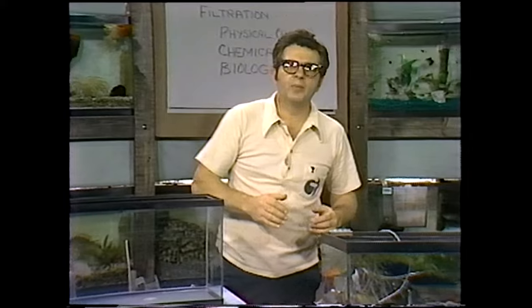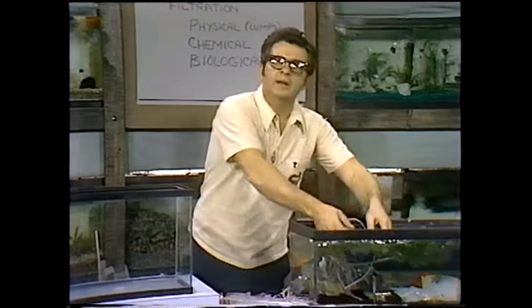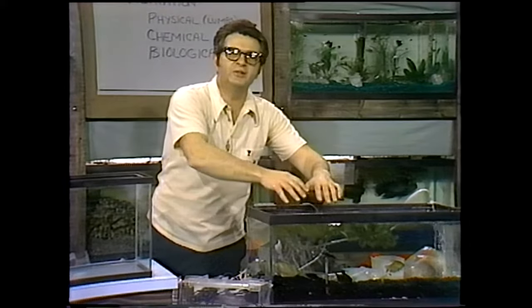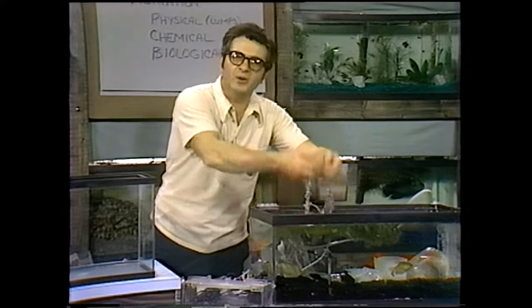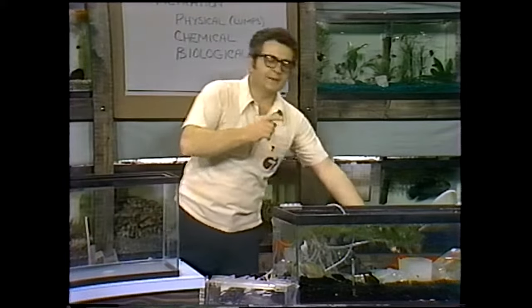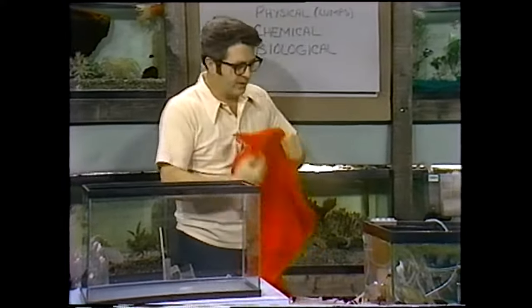In fact, if you saw your fish in trouble, let's say the power goes out or something and all the fish start gasping, nothing wrong with this. Nothing wrong with that. That's oxygenation. That's getting the carbon dioxide out. I wouldn't want to stand there every day and do that very long. But that's the kind of thing we're talking about. Disturb that water surface. Very critical.